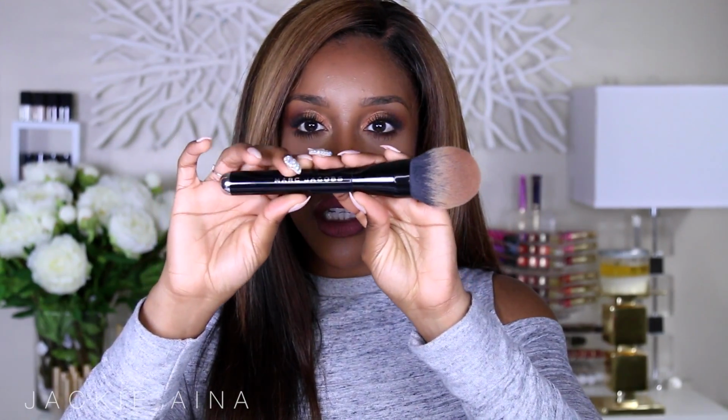So I like using a big fluffy dome brush, a brush that's usually not as dense as a contour brush that's angled really tight. This one's a little more fluffy. This is a Marc Jacobs brush. Horrible example because this brush is obscenely expensive and there are definitely cheaper alternatives out there. This is just one that I really like. So don't judge me. It is large, as you can see, very fluffy.